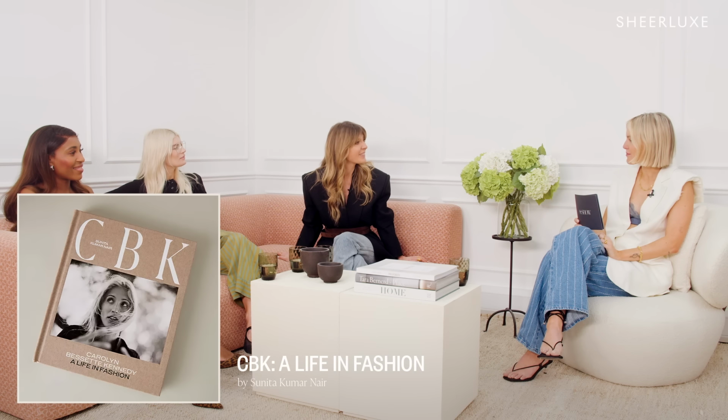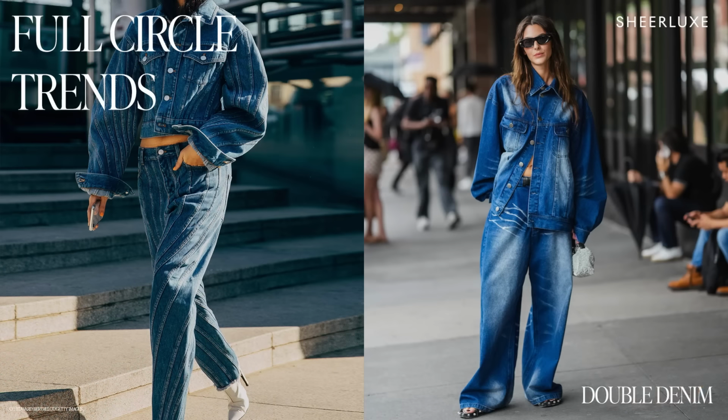It's very nice, if you're in the market. And Kasia, what about you? I am loving double denim. I'm loving that this is back. I love double denim. I think it looks so cool.